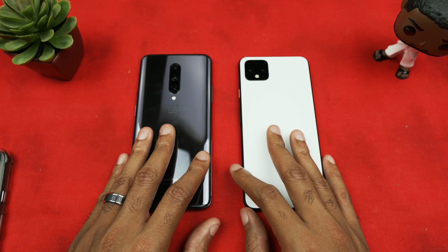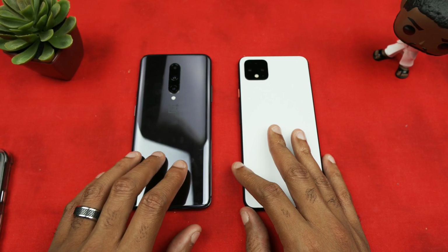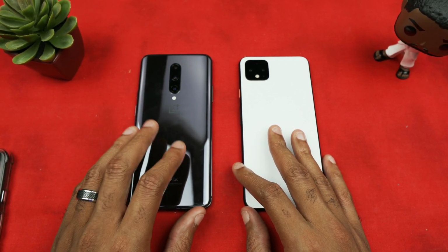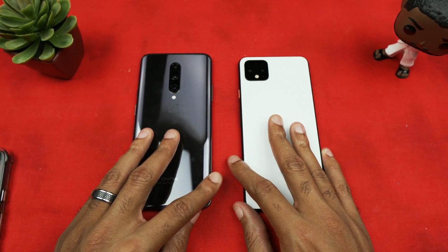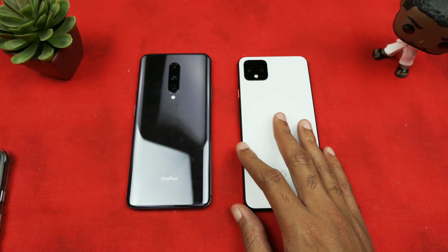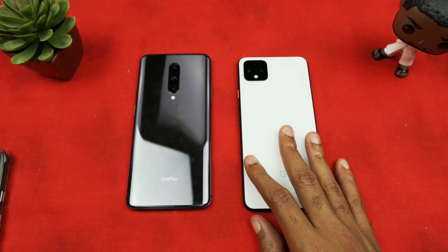Price as of this video, the 7 Pro is $750. Well, it might have dropped to $700. You get 8 gigs of RAM and 256 gigs of storage. Whereas the Google Pixel 4 XL starts at $900 for the 64 gig, or $1,000 for the 128 gig. I don't know what I just said.